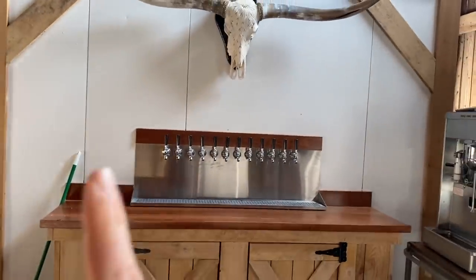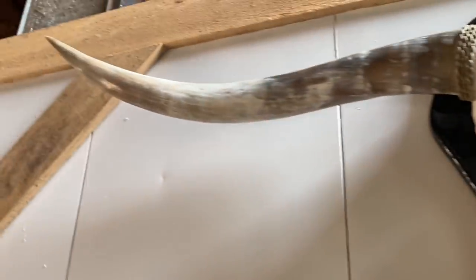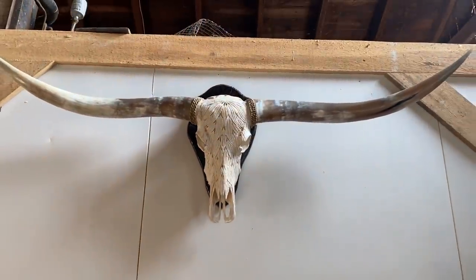This is a humongous cooler where we keep all of our kegs, and we thought it'd make a great addition to our new tap wall. But just look at the details on this skull. It is so cool. When I got the package, I was like, what is this? Because it was so big. And then I opened it up and it was this beautiful thing.